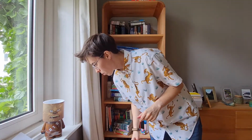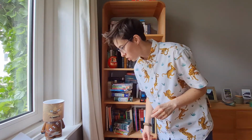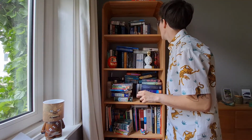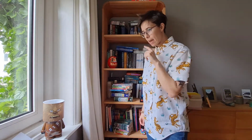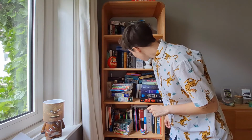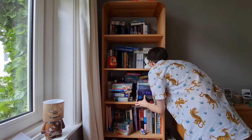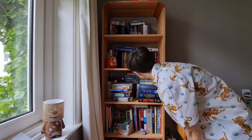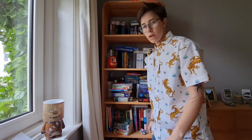Next one. Do you have a book with a narrow front cover? Paperback that the front cover is trimmed slightly shorter, narrower than the rest of the page. Oh, so I guess Gideon the Ninth did that. I own that book, but I lent it, so I don't have it here with me right now. I don't think that I have any other books. Do I? No, I don't think so.